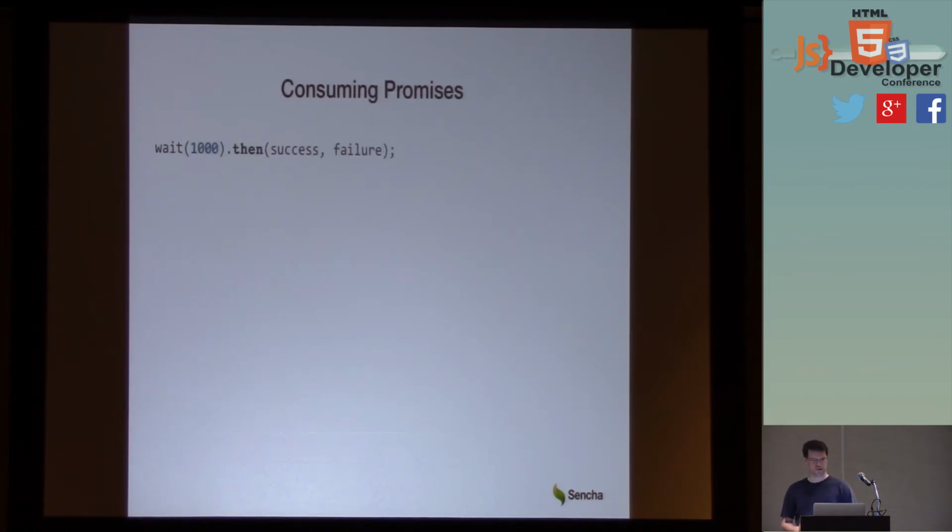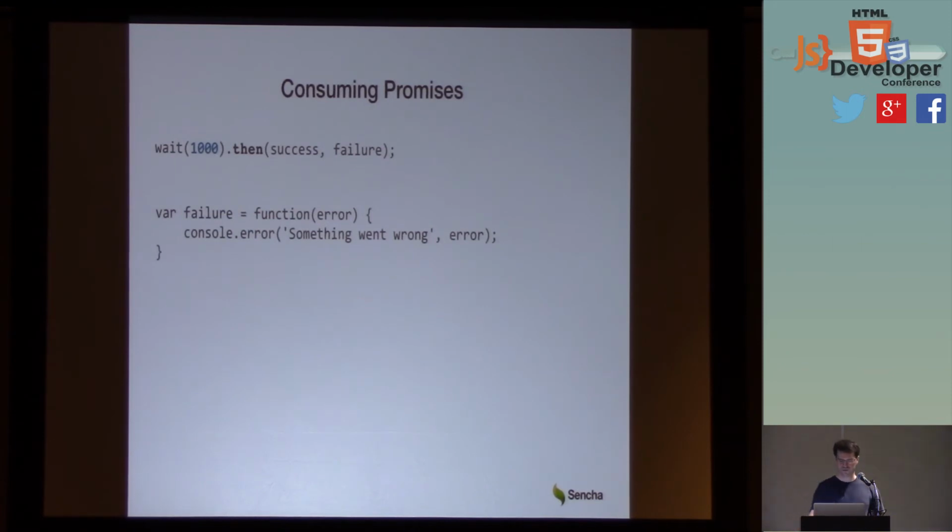So what does it look like to consume a promise? You call wait with some amount of time, and then you say then, and you give it two callback functions, success or failure. So failure, something went wrong. Success, awesome, my time elapsed. I think that's all I have about promises.